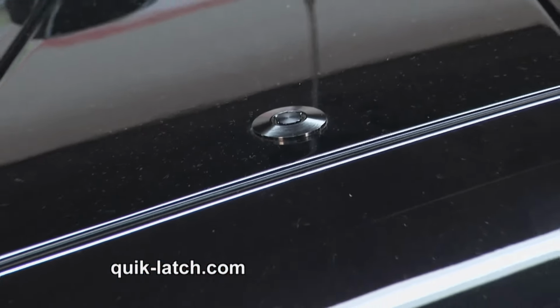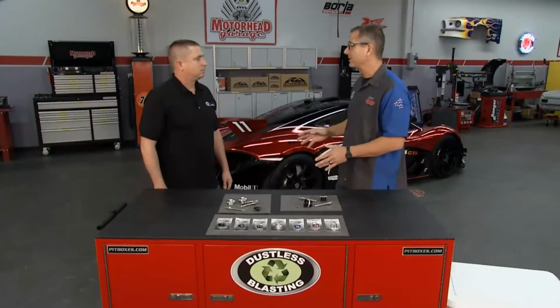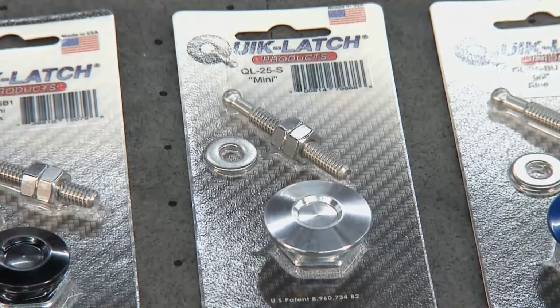And that speaks volumes for your product. This thing's on the front, latch in the front, all the way to the back. It's super easy to use. We've used them before here on Motorhead Garage. But tell our viewers, what is Quick Latch and how does it work?